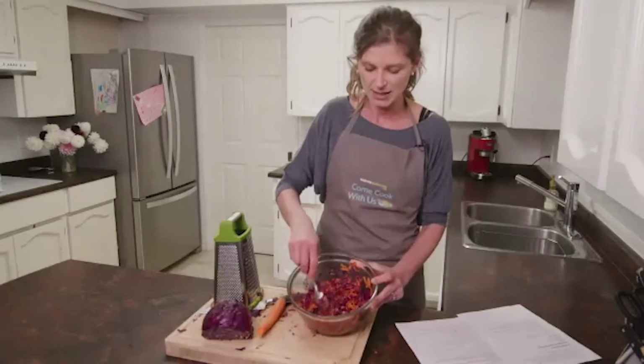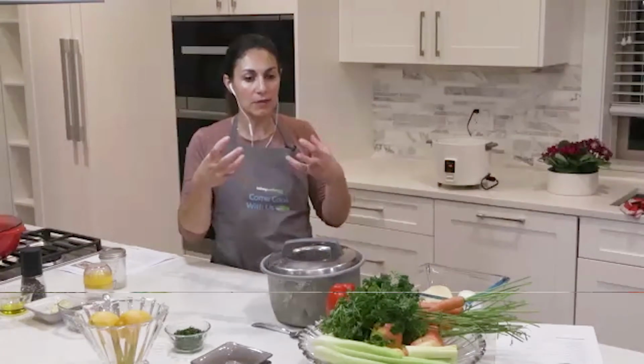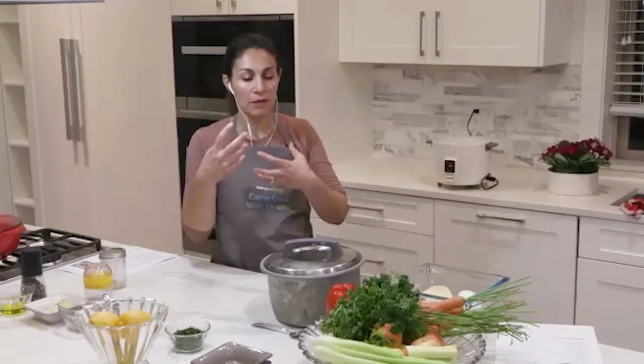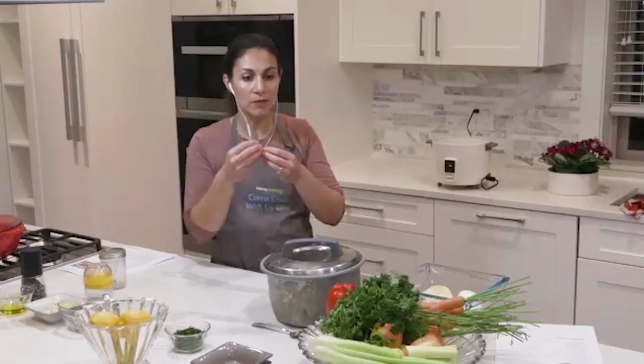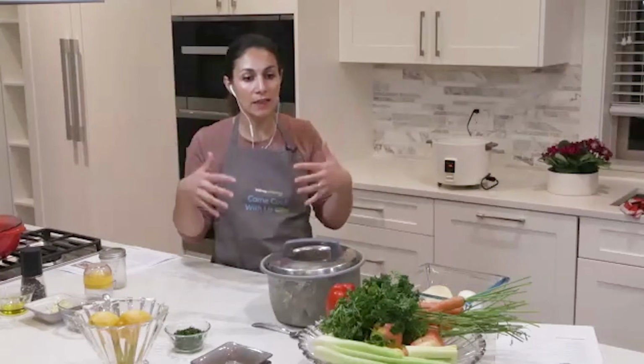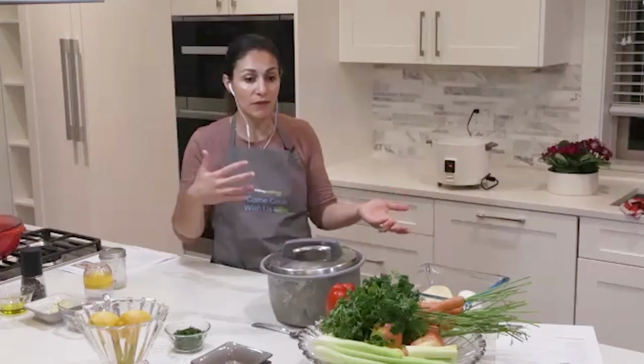It's kind of going to be a pickling. Yeah, beautiful color, isn't it? As it coats in the marinade, all these beautiful pieces of cabbage and carrot just get really happy and pickled. And so you're getting tons of flavor without salt, right? You're getting tons of fiber without all the other things you don't want.